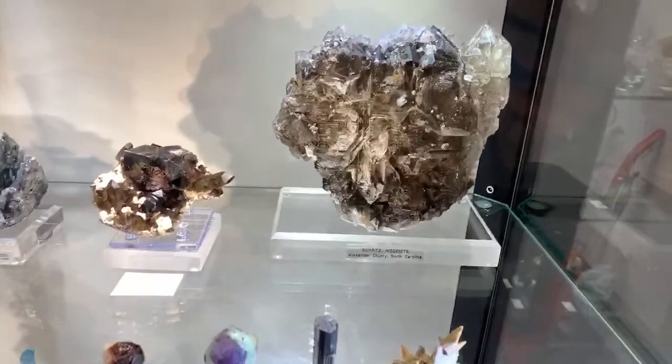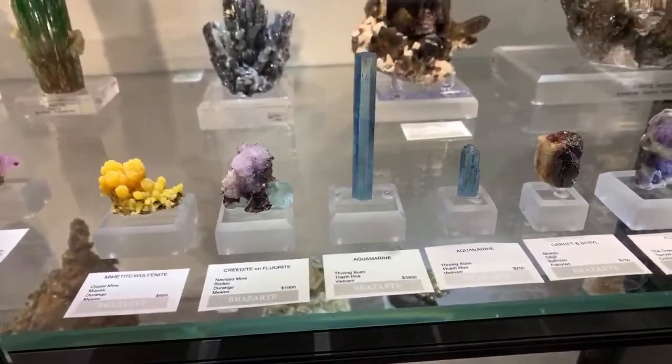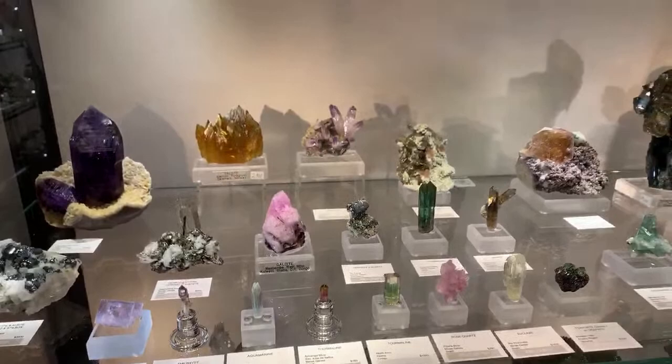Yeah, cool. Do they have garnet in North Carolina? I think garnet, quartz, and other things. I just moved out of Wisconsin. I was living there for a while. Oh, okay. North Milwaukee.